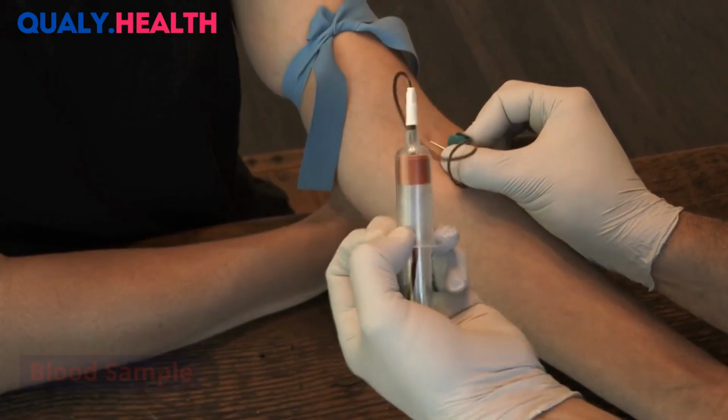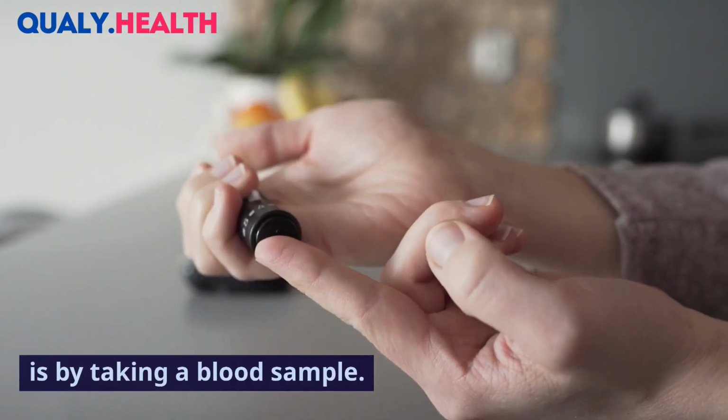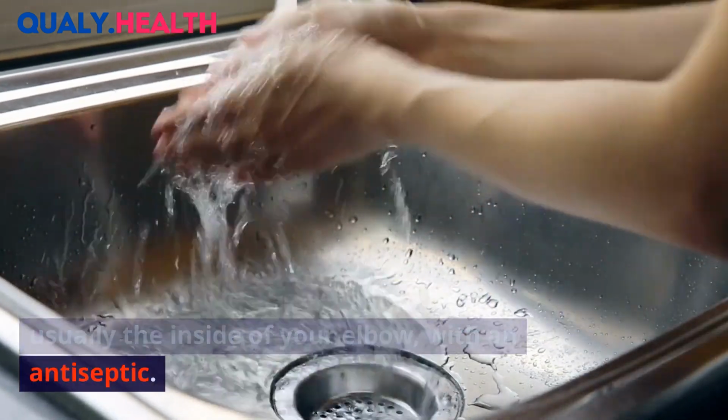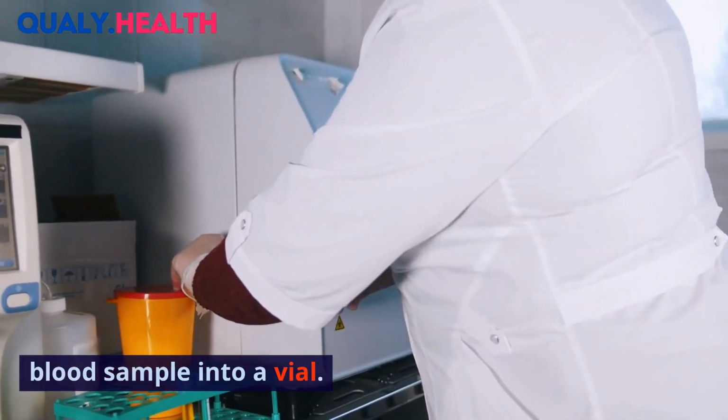Blood sample. The most common way to test aldosterone levels is by taking a blood sample. A healthcare professional will clean the area, usually the inside of your elbow, with an antiseptic. They will then insert a small needle to draw a blood sample into a vial.